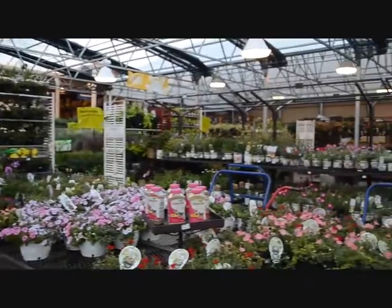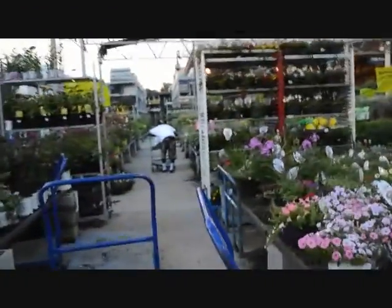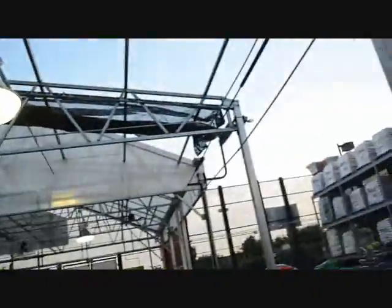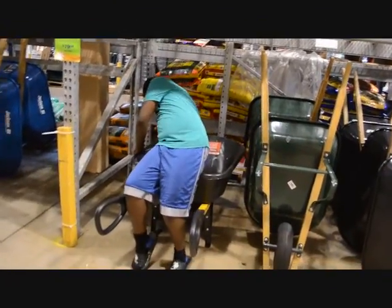Alright, guys, now we're on the inside of Lowe's. And again, look at Johnny. Still trying to find 6100, please. Bill, 6100. Thanks. Thanks a lot. Fabric for me. Yeah.